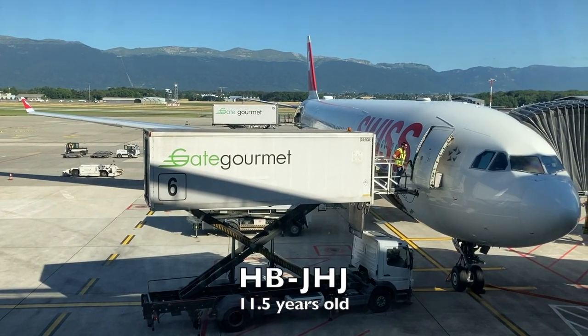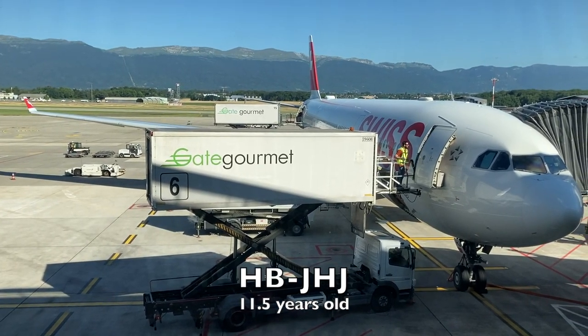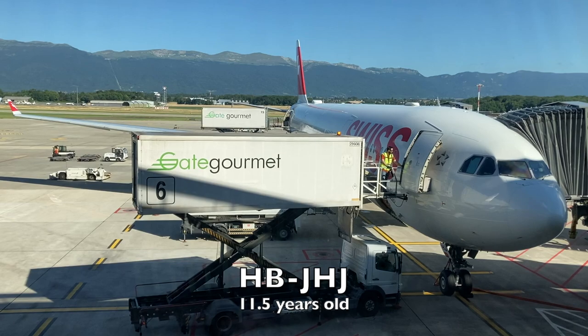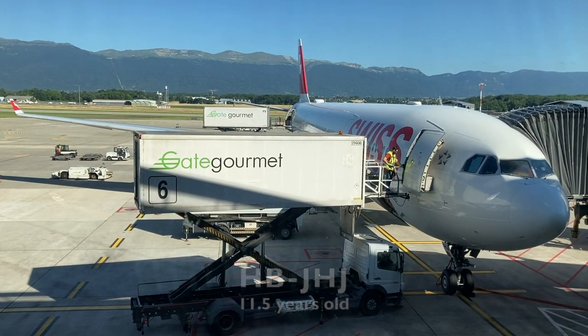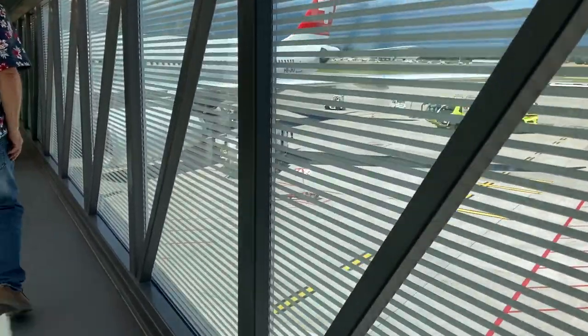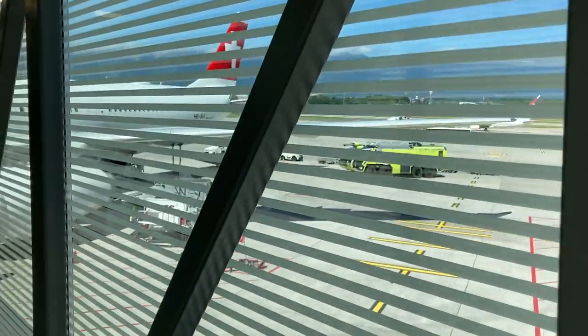This Airbus A330-300, registered HB-JHJ, was delivered new to Swiss in January of 2011. This aircraft was 11 and a half years old at the time when I flew on it. Boarding commenced on time at 11:20 as I made my way to seat 33K.